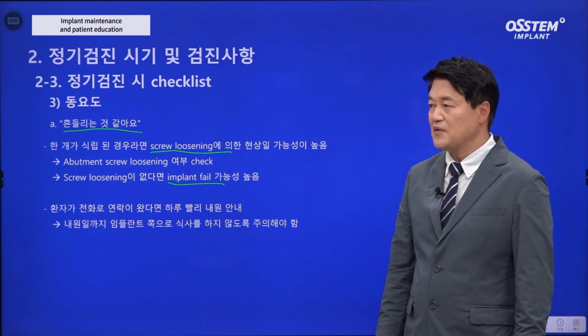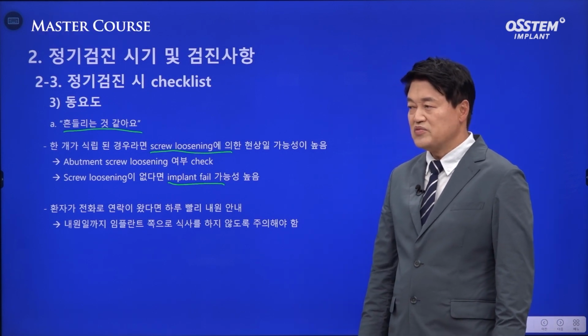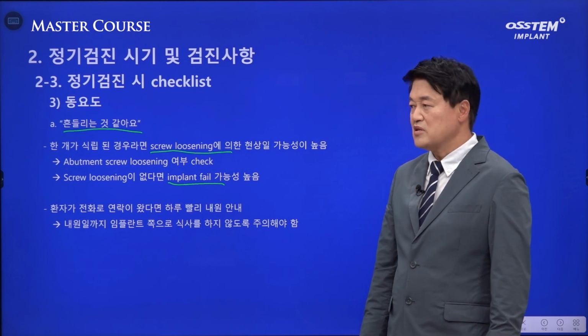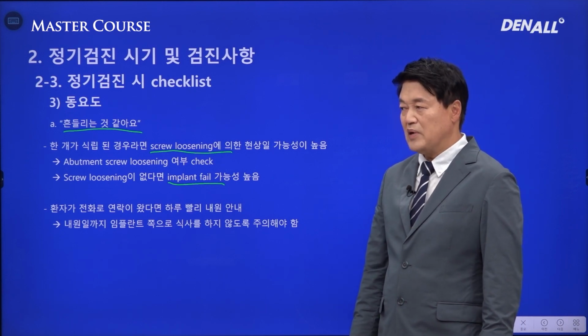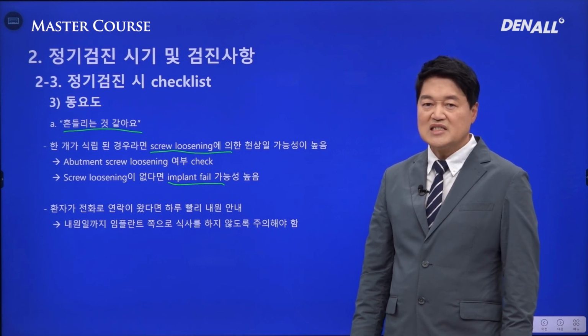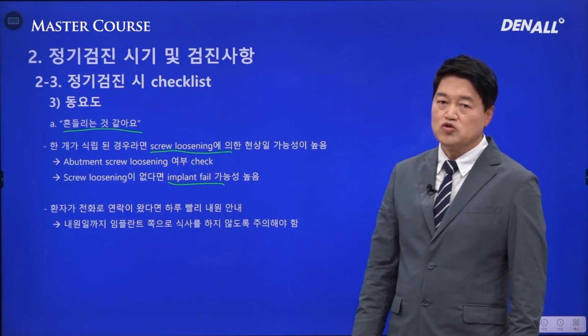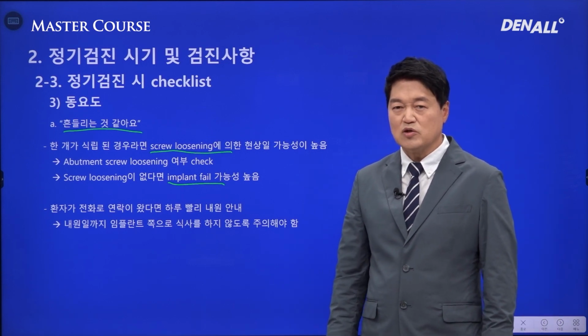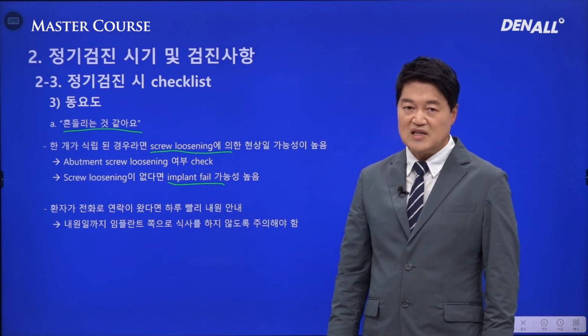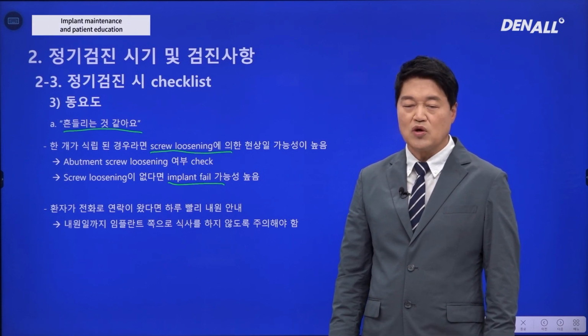If a patient calls you and complains of mobility of the implant, that is an emergency. So you need to advise them to come to the office immediately and not to chew on that side. If screw loosening is happening and the patient chews on it, it will lead to screw fracture. So the patient should be advised not to chew with that.